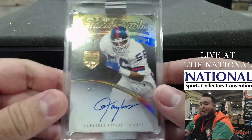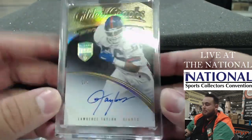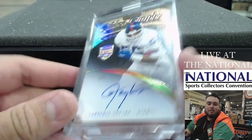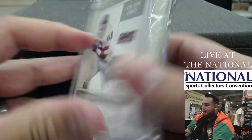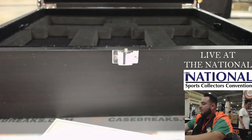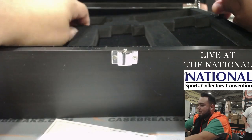And we have Lawrence Taylor, 5/5 for the Giants. That's a gilded graphs. Gilded graphs, and look how thick these cards are. Very, very nice. All right, so that should be for the top right there. There's nothing here now. Now we'll have to move this up a little bit. I must have left that.